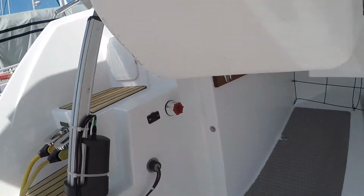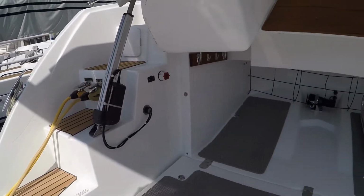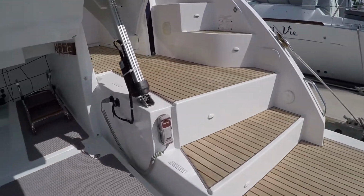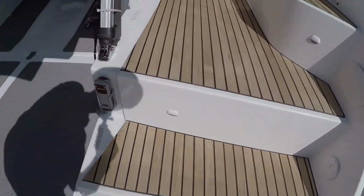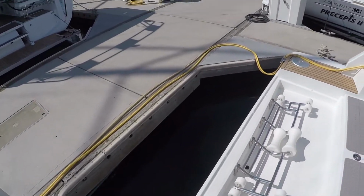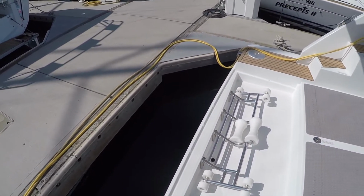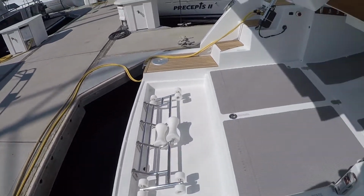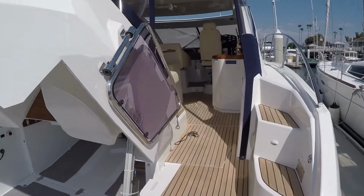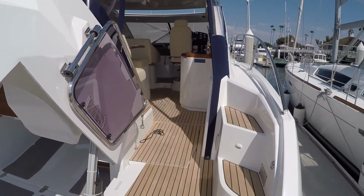This is a visual and audible alarm, so when the door's going up or down, it makes a noise like a truck backing up, so that everyone's aware. The boat also has underwater lights. I'll post a picture in the listing of some night shots with the underwater lights on, and we'll go take a walk around the side.